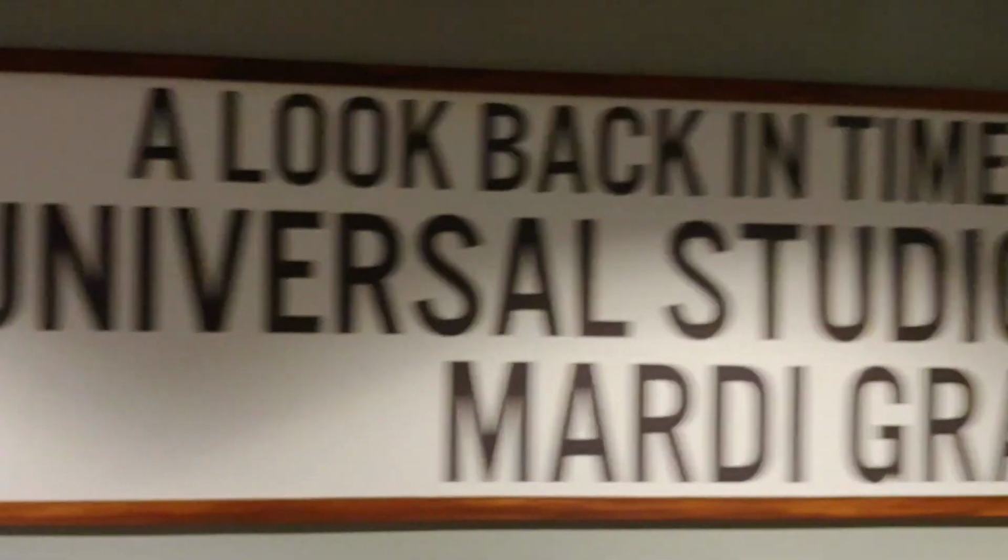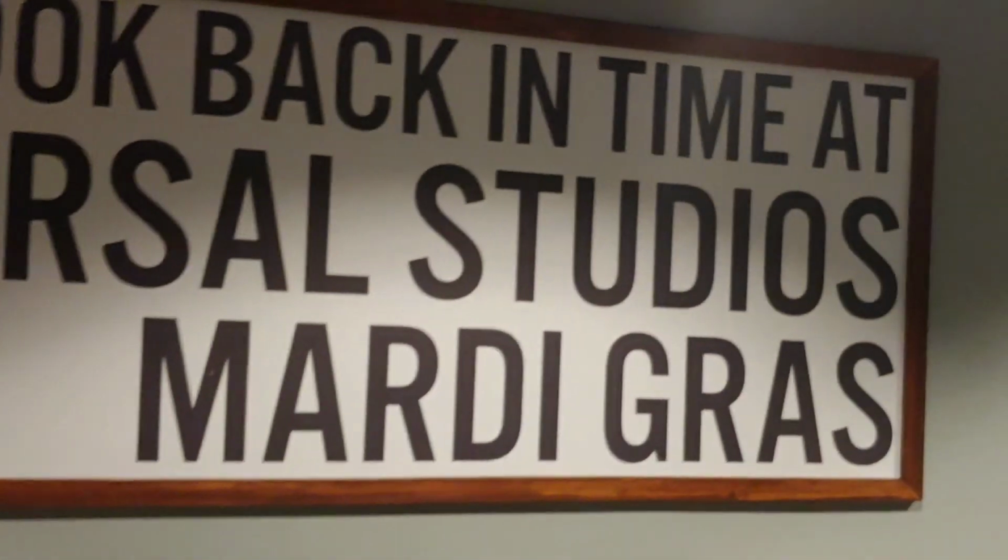Oh, love this. Do y'all remember the tribute store from Halloween? Oh, you can't really see it. Oh, it looks so good because they have the signs from Halloween in here. Oh, and it had the mausoleum. Oh, that was like 2 Halloweens ago. Oh, that's cool. I love the fact they saved that. A look back in time at Universal Studios Mardi Gras.